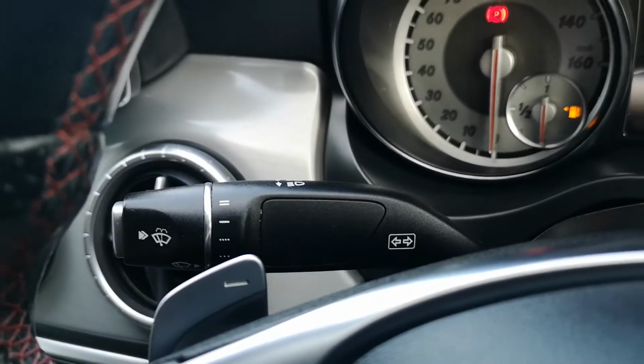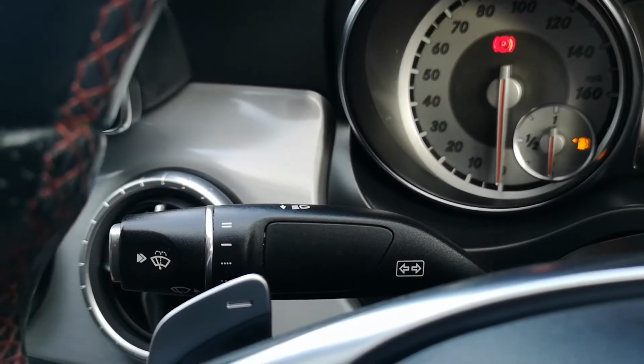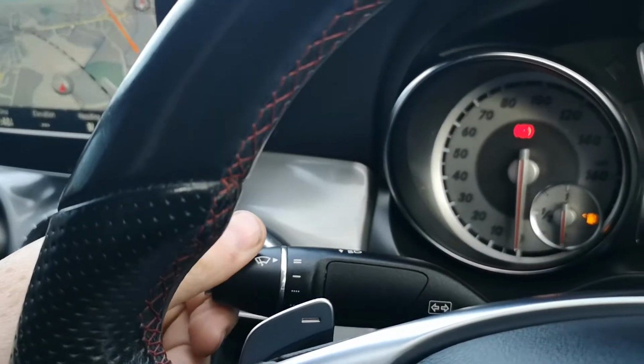Now, a real quirky feature that they did on Mercedes is, of course, the one stalk. And what is that, I hear you ask? Well, that means that your lights and your wipers are now on the same stalk on the left hand side. So to turn your wipers on, you turn it round just here, and you can see you've got your different intervals and severity just here.